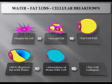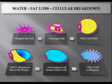Eventually, as water begins to fill the cell and fat is burned off as an energy source, there will be an abundance of water that fills the cell. At that point, the cell can then release all of the water and collapse.